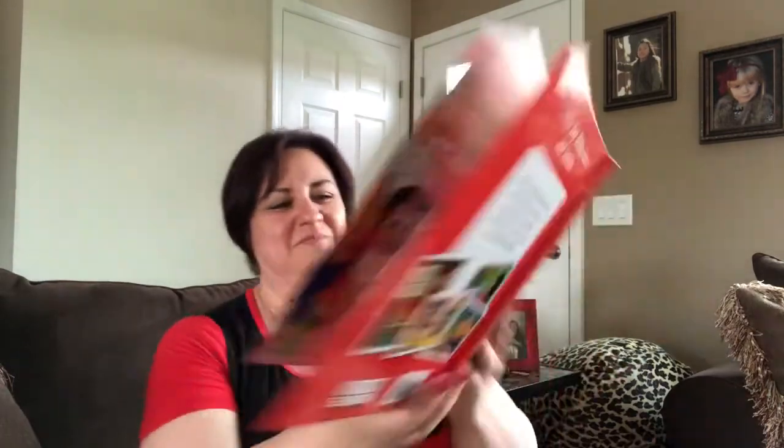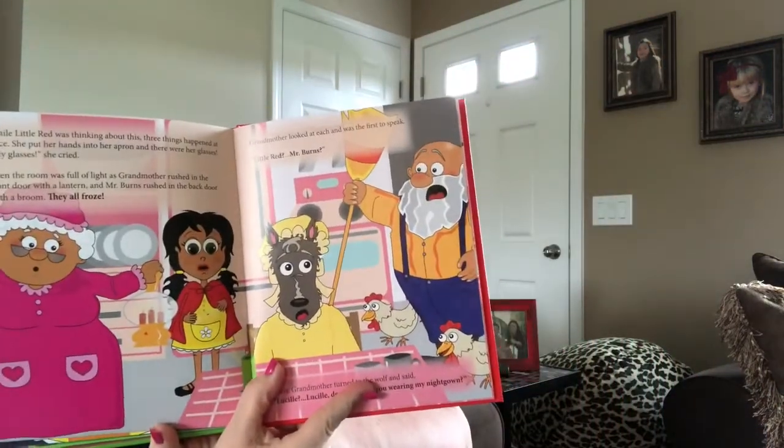While Little Red was thinking about this, 3 things happened at once. She put her hands into her apron, and there were her glasses. My glasses, she cried. Then the room was full of light as Grandmother rushed in the front door with a lantern, and Mr. Burns, the farmer, rushed in the back door with a broom, and they all froze. Grandmother looked at each and was the first to speak. Little Red, Mr. Burns. Then Grandmother turned to the wolf and said, Lucille, Lucille, dear, why are you wearing my nightgown? Big mix-up. Well, it all turned out fine.